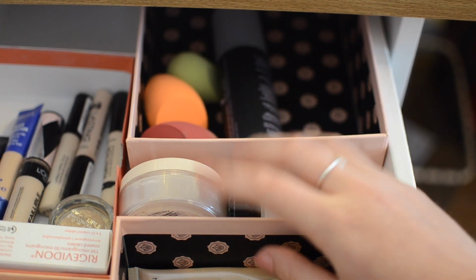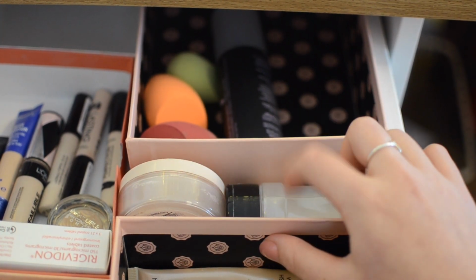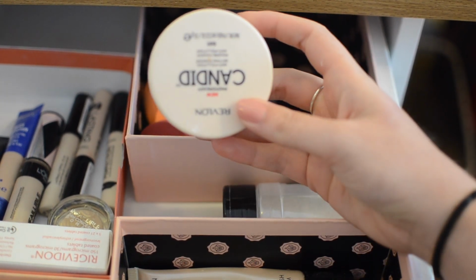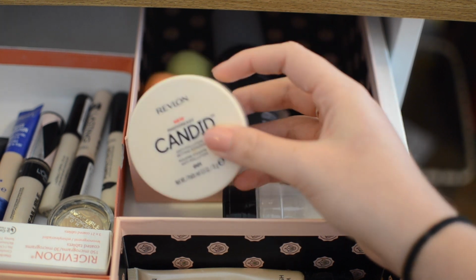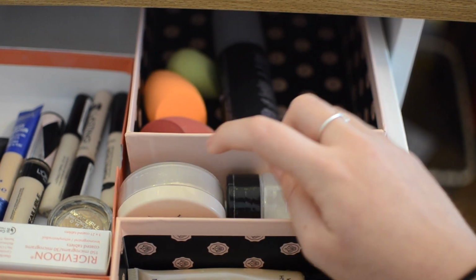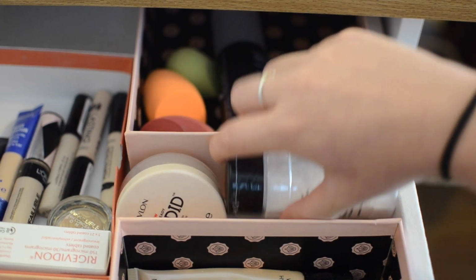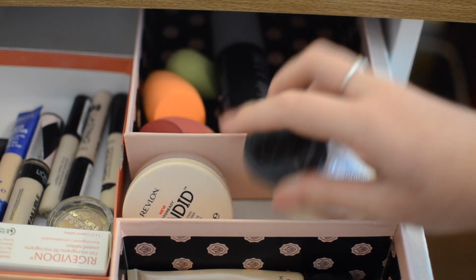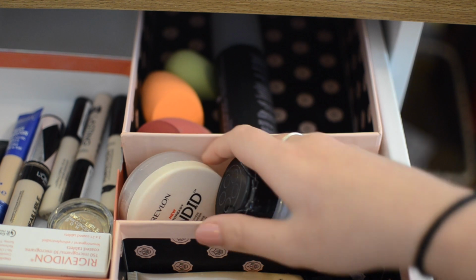There is only 2 powders in here, but realistically it's kind of one powder depotted into the other. So this is the Revlon Candid powder, but I literally use this as another container for this because this bottle is dreadful. And this is the original RCMA powder. I love this stuff so much.